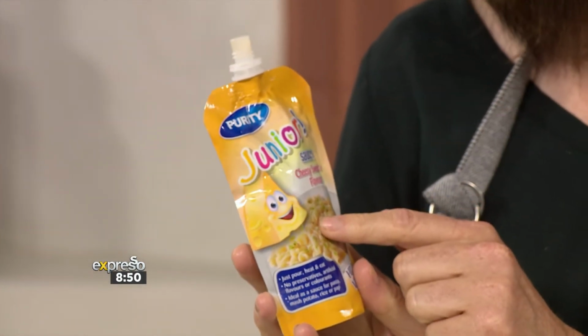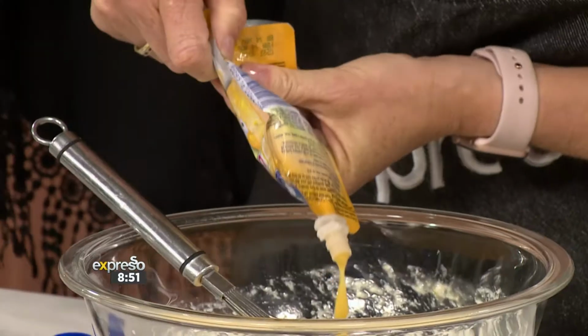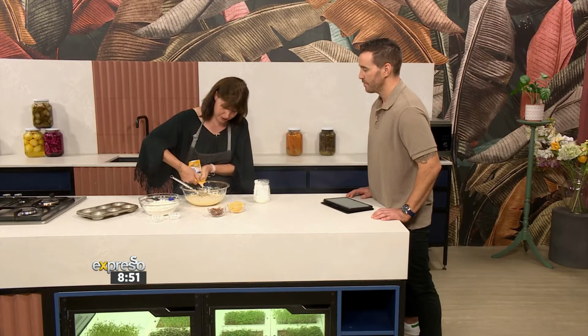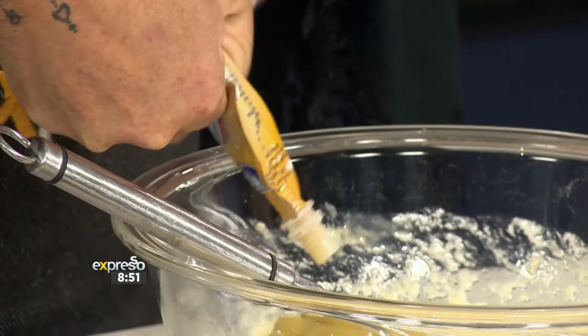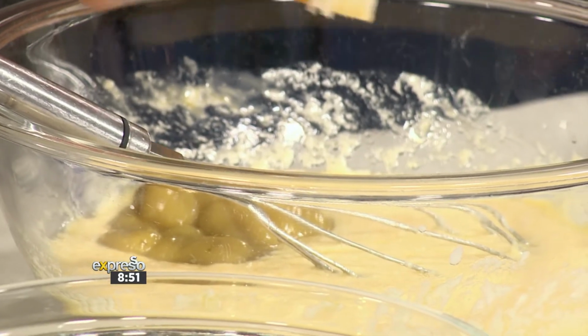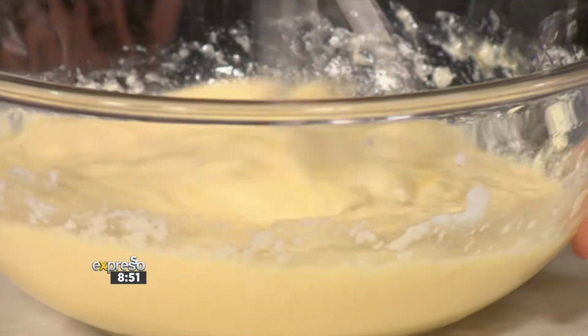And then we've got this delicious cheesy sweet corn. Ooh. Hidden veggies. I love it. No preservatives, no colorants, no flavorants. Absolutely wonderful. Easy for mom to access, just squeeze in, can mix into so many different recipes. Wow, so you're going to have lovely cheesy muffins, but you're going to get the added benefits of having the hidden veg in there as well. And the sweet corn and the fiber of the sweet corn, which is absolutely wonderful.